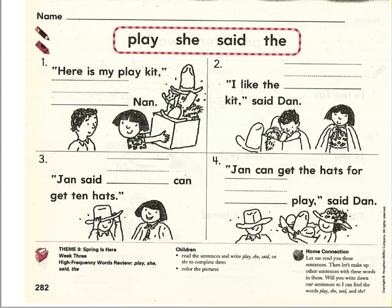Put your finger on number 1. Let's read the sentence together and choose which word would make the most sense. Play, she, said, or the. Ready? Begin. Here is my play kit, blank Nan. Which word do you think makes the most sense in that blank spot? I'll read it to you one more time. Here is my play kit, blank Nan. What do you think?